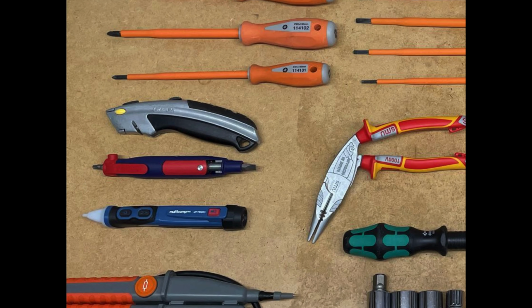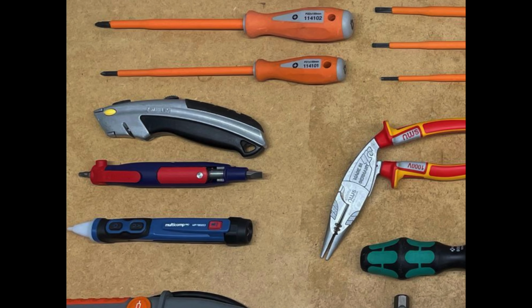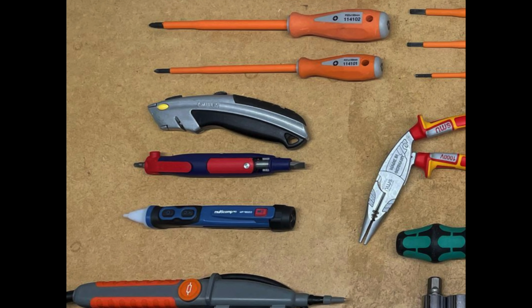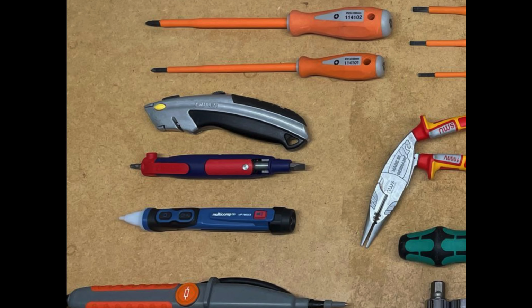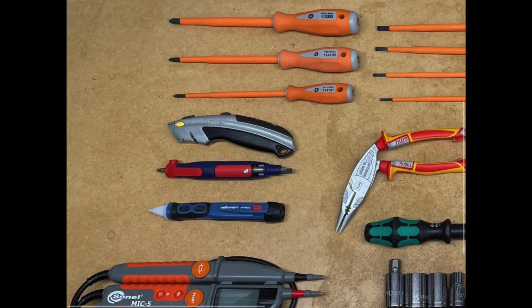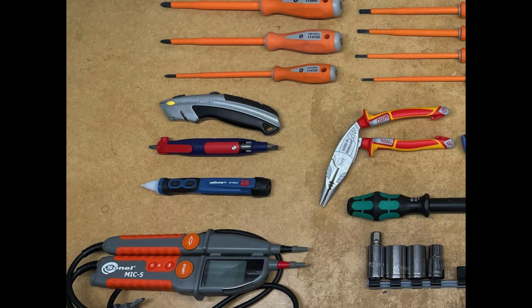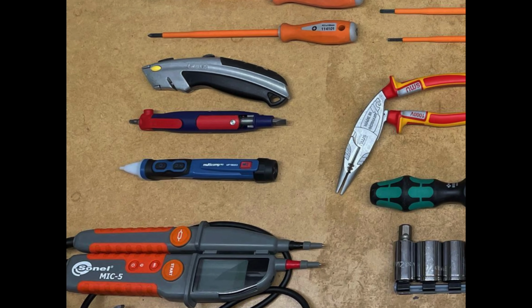Over here is a Stanley utility knife. I think I've got a couple of that same one laying around somewhere. Then he's got this Knipex control cabinet key. It also holds drivers. I've seen that in a few videos. Here's a non-contact voltage tester. Here's a Sonel Mic-5. I'm not real sure.